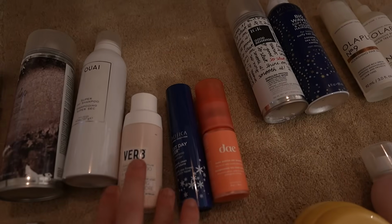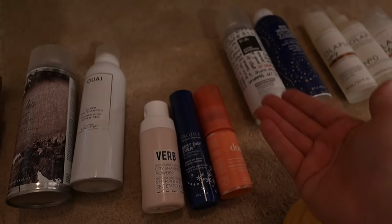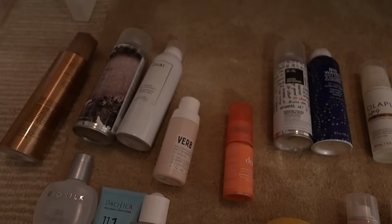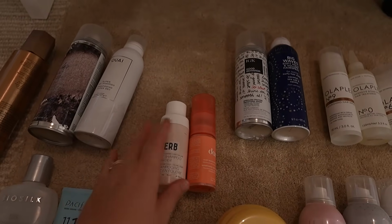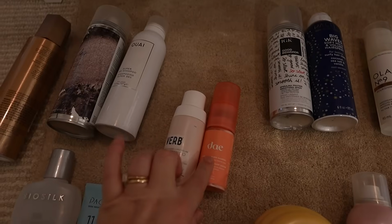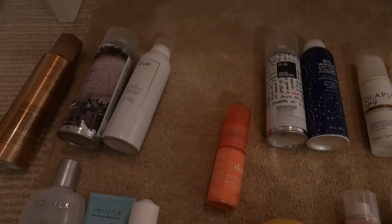But I have 3 of these, and I definitely don't need 3 of these aerosol or non-aerosol dry shampoos. I think I'm gonna declutter the Pacifica one just because I'm a little bit traumatized by this one. And I really like the Day and I also really like the Verb, but do I need both of them? Probably not. I think I'm just gonna keep the Day and I'll also declutter the Verb one.